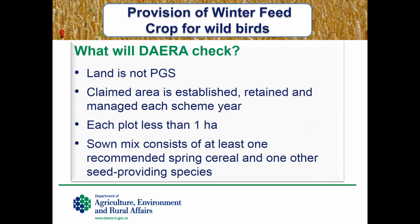The type of checks that DAERA can carry out: they can check that the land is not environmentally sensitive permanent grassland. They can check that the claimed area is established, retained and managed each scheme year. They can check that each plot is less than 1 hectare in area. And they can check that the sown mixture consists of at least one recommended spring cereal and one other seed providing species.